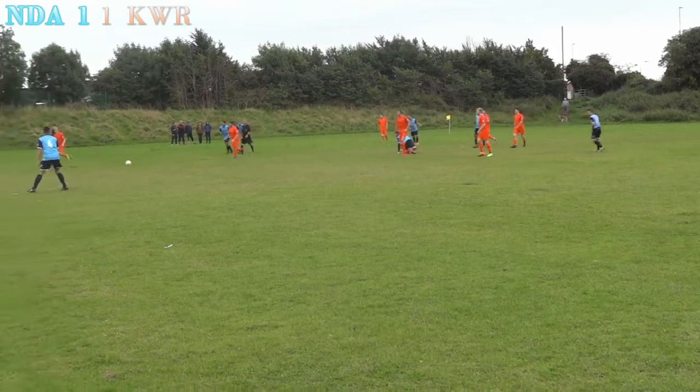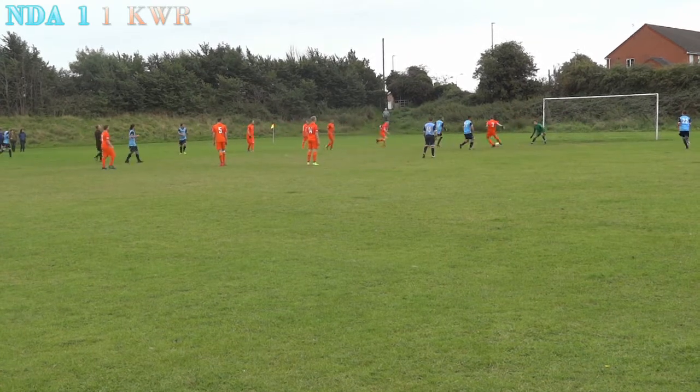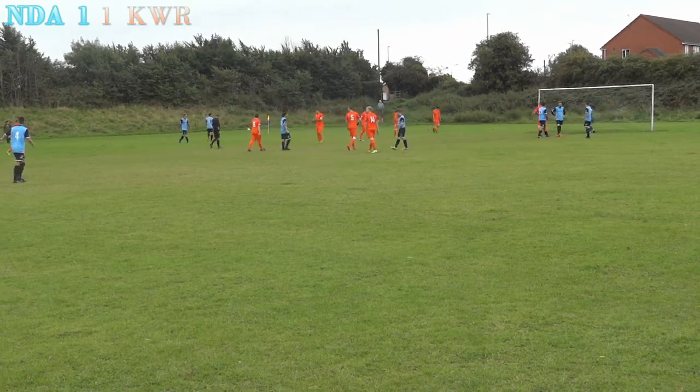Not long until half-time, and Matt plays the ball forward towards me. I work myself a bit of space and play it in with my left towards Carl. Takes a touch. It's a heavy touch. And number 3 clears, and that was a good chance for Carl to find himself one-on-one in the box there.